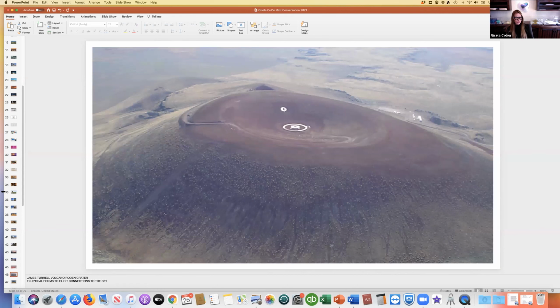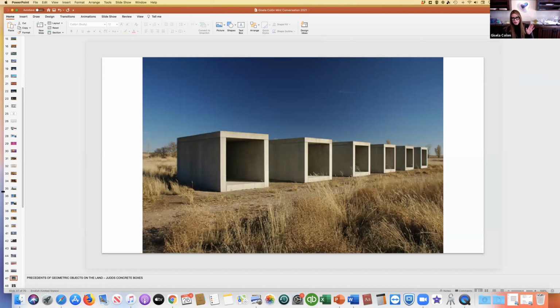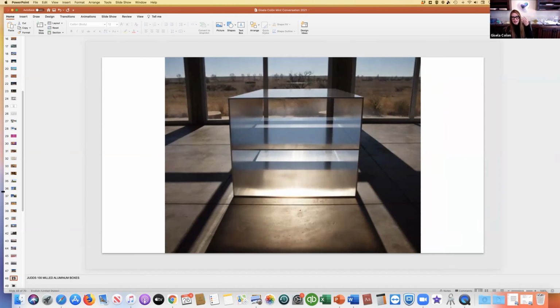And of course, James Turrell's volcano, the Roden Crater, basically taps into the whole use of the elliptical form to elicit connections to the sky. So it allows humans to connect from below to the sky above and the cosmological realm. Judd's concrete boxes are incredible examples, again, of geometrical singular forms on the earth. The aluminum boxes also communicate with the sun. As the sun moves around during the day, you get this amazing sense of reflection and refraction and bringing the outdoors in.